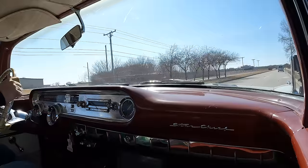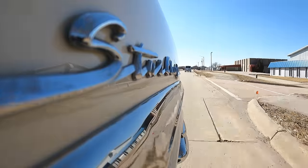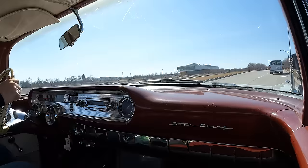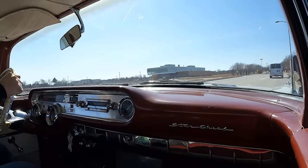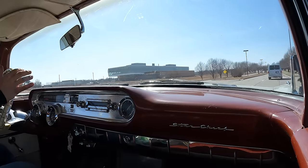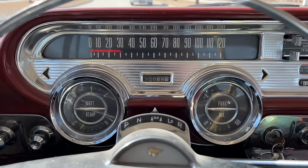A lot of people requested that I make a video driving the Pontiac, so here it is. It's a bit noisy in here. That sound that you can hear is the speedometer. The gears inside must need to be greased, but all the gauges are working correctly.